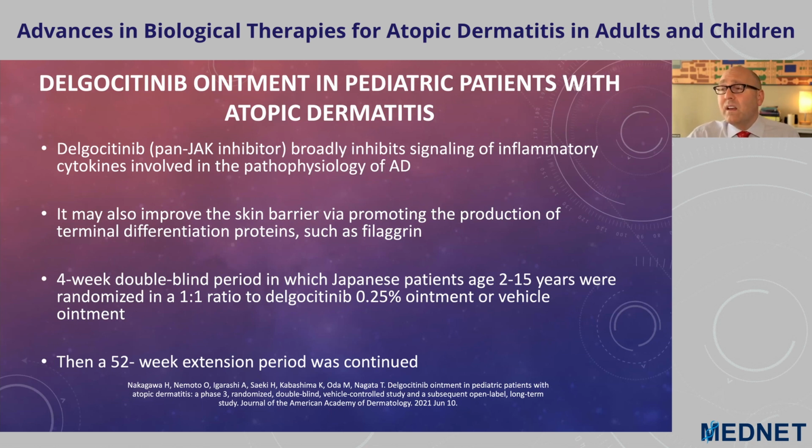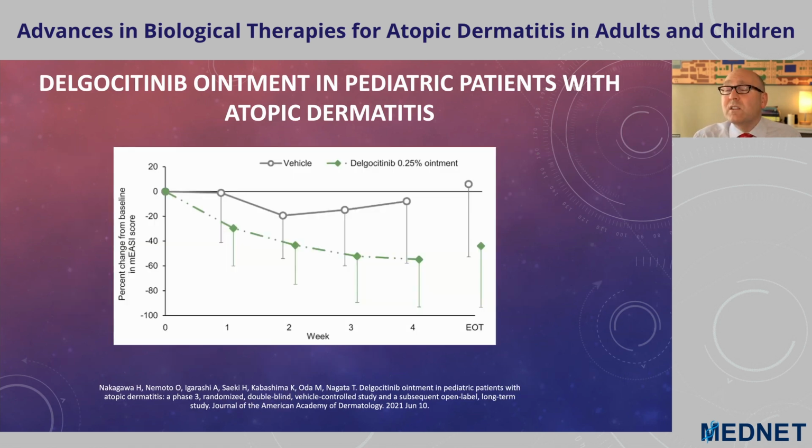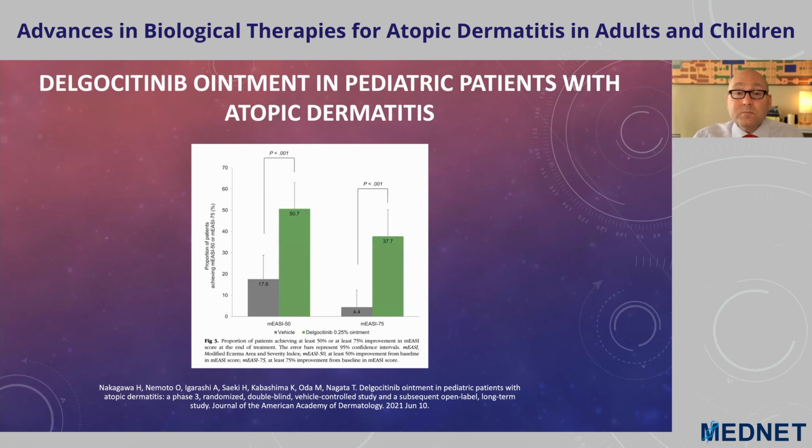In a 4-week double-blind period, Japanese patients 2 to 15 years of age were randomized to delgocitinib versus vehicle ointment, and it really did seem to do fairly well versus the vehicle. We can see the delgocitinib dropping down in terms of the change from baseline with their EASI score, so their eczema area and severity index. And we can see the vehicle getting a little bit of a placebo effect and then popping back up. So very, very encouraging that this could be another treatment tool. I don't know how it would compare with the ruxolitinib that's out already.